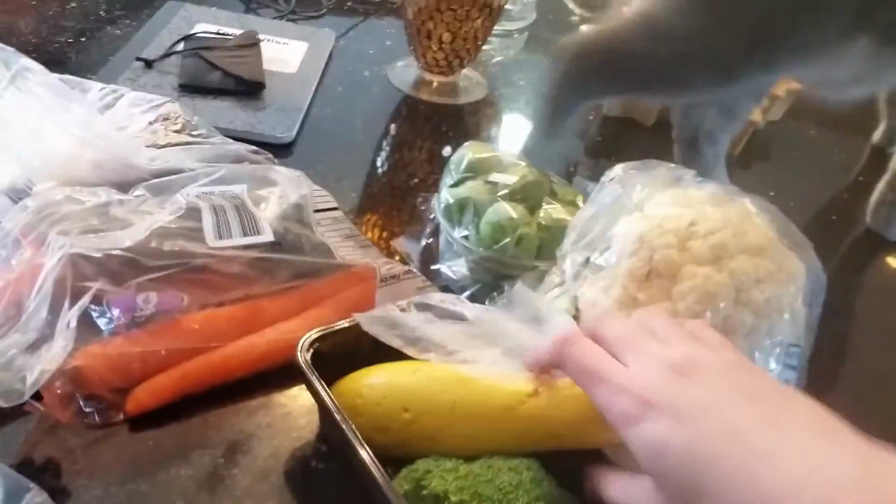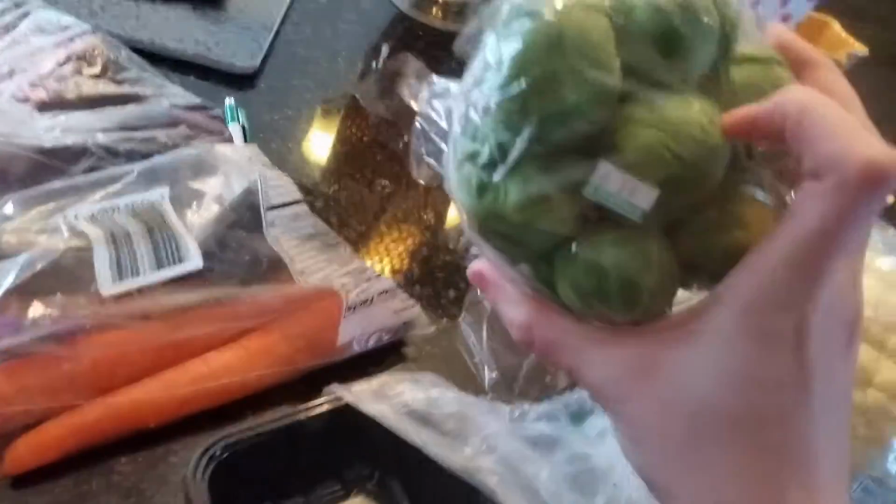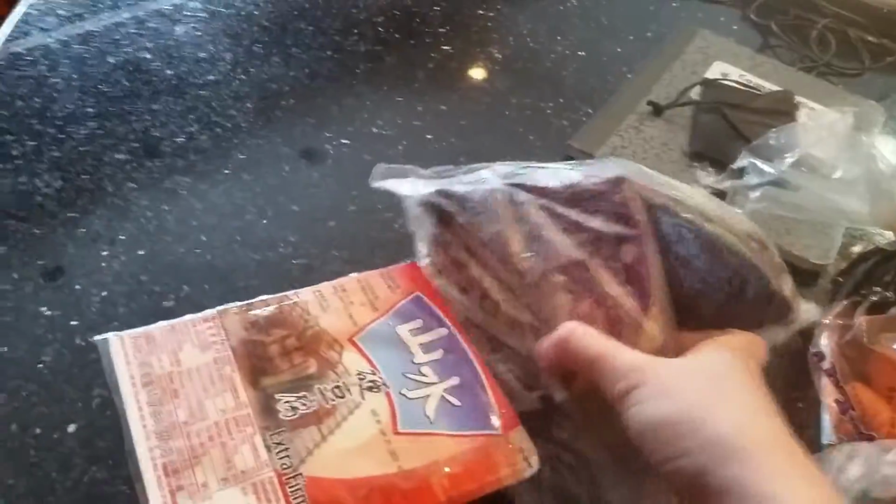Anyway, here's all the vegetables that are left in my fridge. I have a whole summer squash, a little bit of broccoli, cauliflower, a whole package of Brussels sprouts, which are like my favorite for this meal that I'm making, a couple of carrots, a little bit of purple cabbage, and a package of tofu.